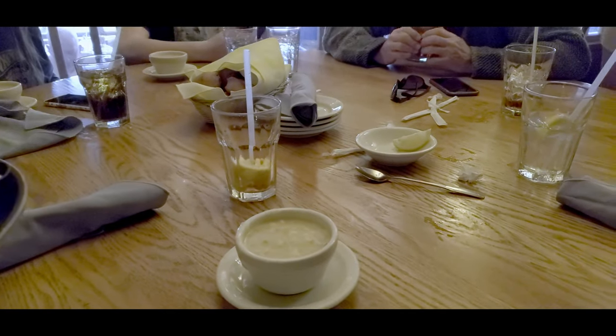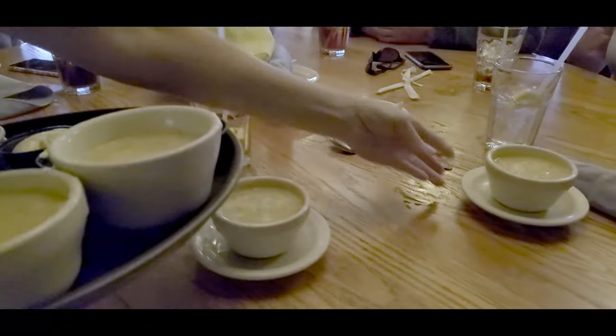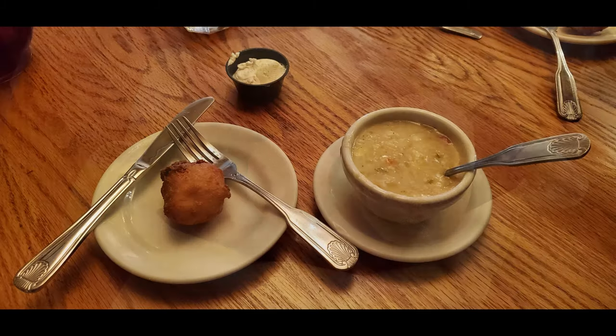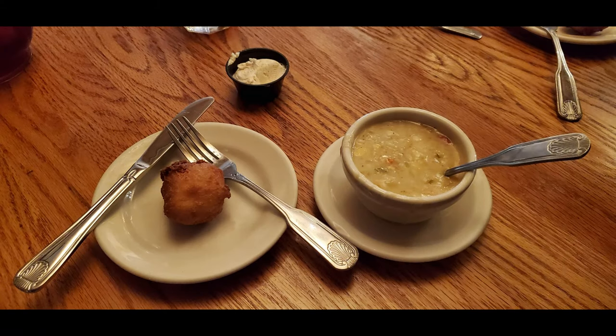It looks pretty darn good. And here's the corn fritters, but they only gave us one biscuit. This is gonna be a problem. Who's gonna grab it first? It wasn't me. I got a corn fritter and the corn chowder, but no biscuit.